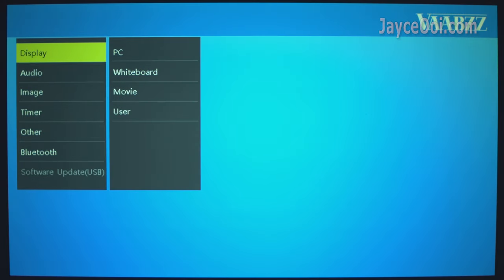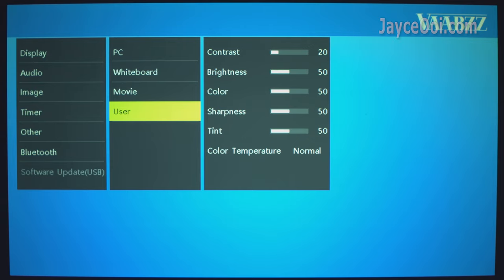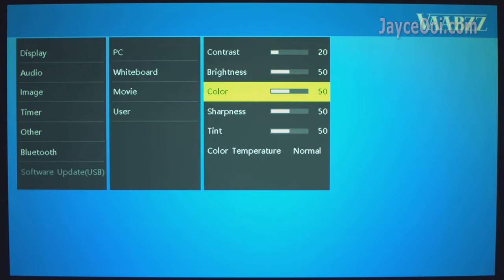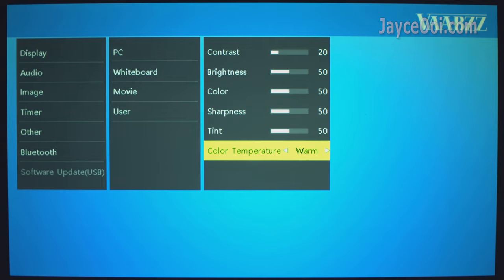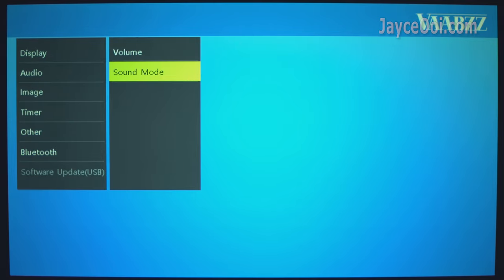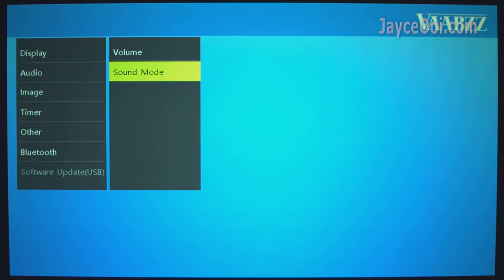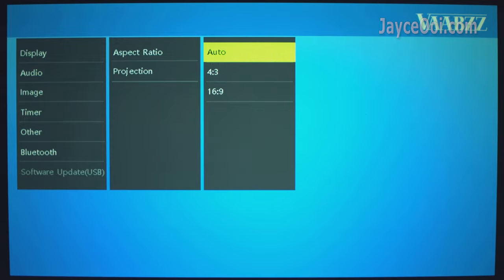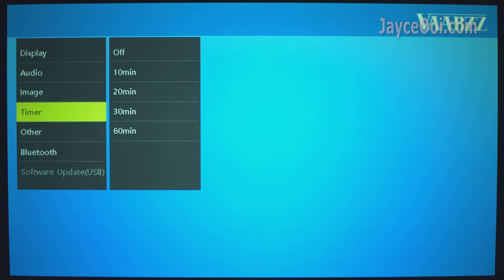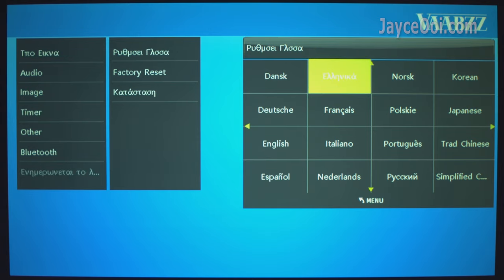Let's have a look at the settings now. For display, there are PC, whiteboard, movie, and user color profiles. As usual, I select the user and these are my calibrated values that I use for this review. Here are the settings for audio: preset, music, and movie. A lot more to configure in user mode. For image, there is the usual aspect ratio, and projection mode for different types of mounting. Multiple languages are supported.